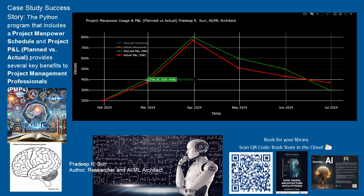7. Stakeholder communication and reporting. Clear visualization for stakeholders: the clear visual representations of manpower usage and P&L allow PMPs to communicate the project's progress more effectively to stakeholders, such as senior management or clients.